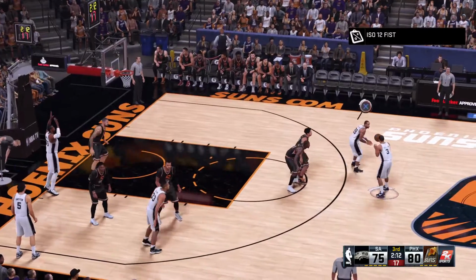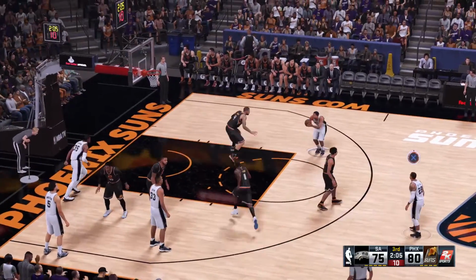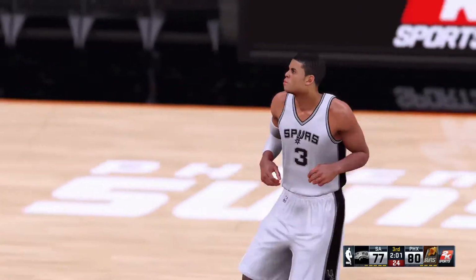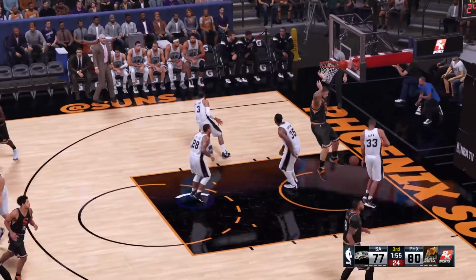Nelson, the pass to McCallum. Back to Nelson. They set the pick. He kicks to McCallum from 18 feet away. Good, and a nice assist from Nelson. He's got 8. Boy, such outstanding patience and decision-making for them off.